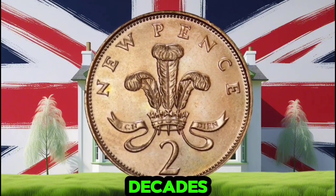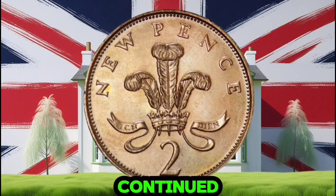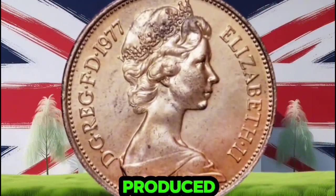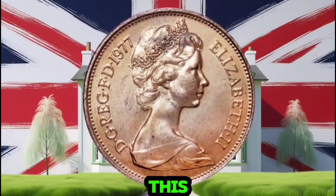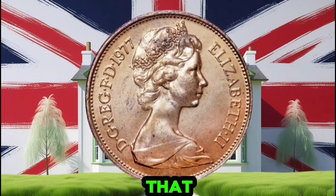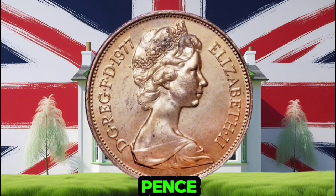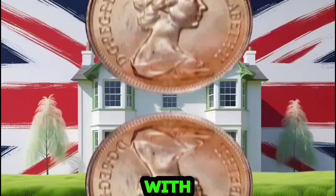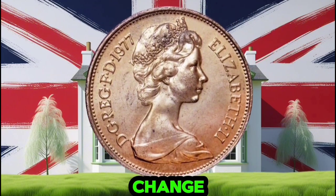Fast forward a few decades, and these coins continued to circulate as everyday change, with millions produced each year. But what makes this coin truly fascinating is that one particular batch of 2 new pence coins, minted in 1977, was accidentally struck with a rare error that would change everything.